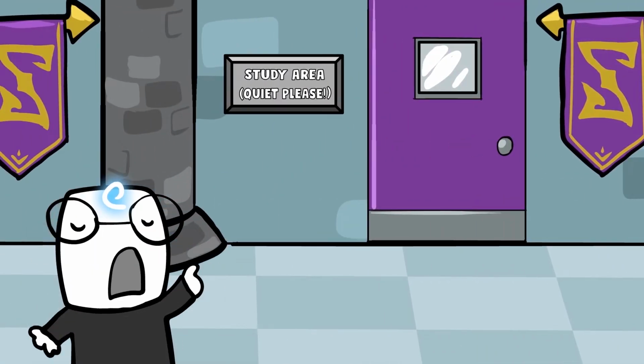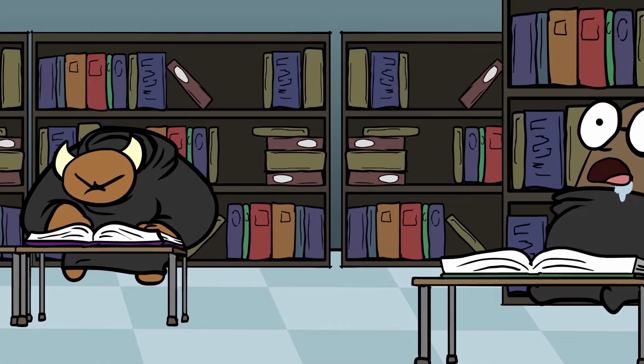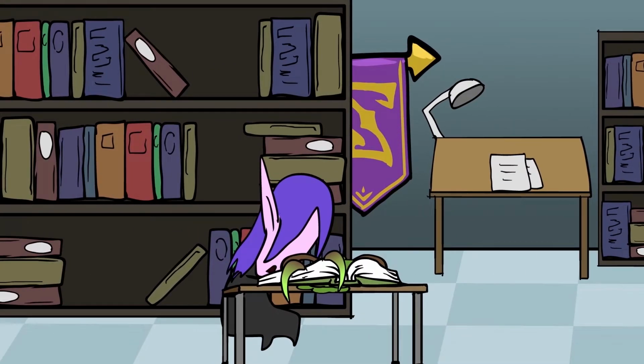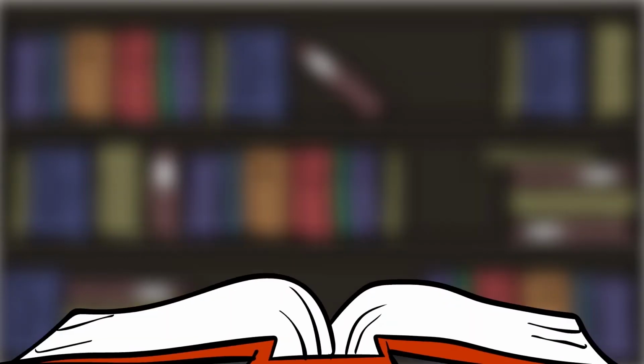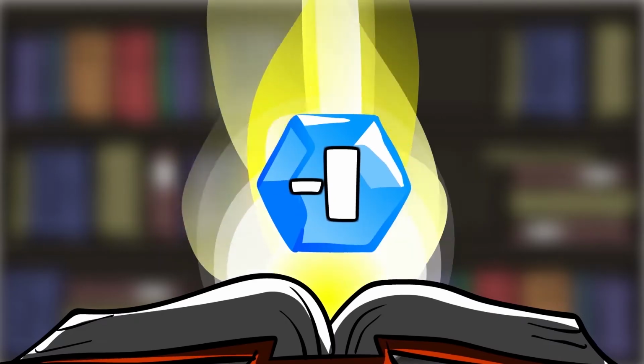So from what I hear, you gotta study to learn the magic. That's what the hipsters say, I don't know. Scholomance Academy has all sorts of different studies, pretty much for any type of magic you can think of. There's stuff like nature studies, where you cast cool druid stuff. And if you study really, really hard, you'll be able to discover a new spell. And the next spell that you cast will cost one less.